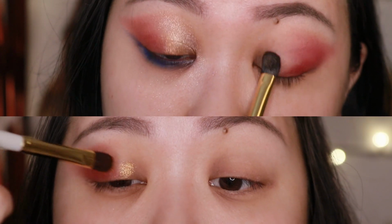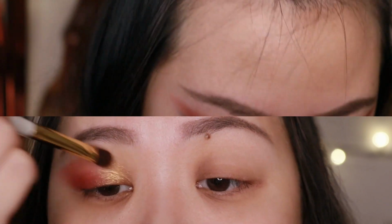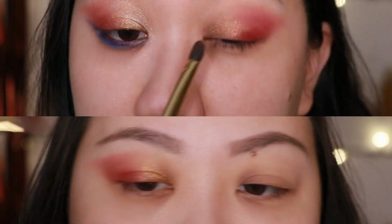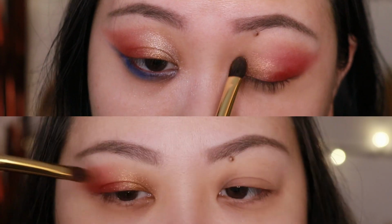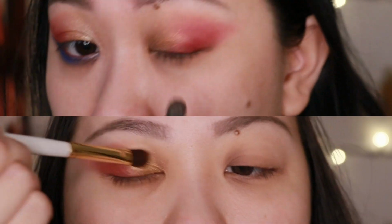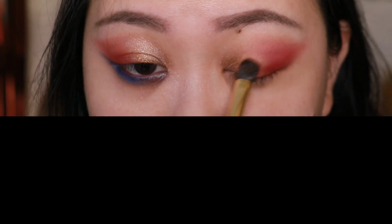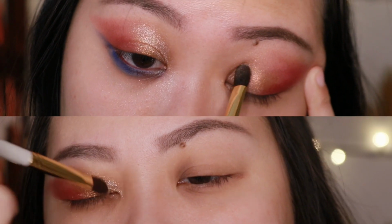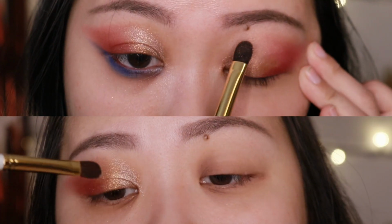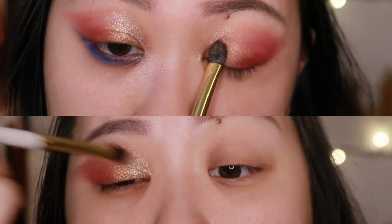Next up, I am using the shade Coffee from the Afrique palette and Subliminal from Poison Garden. Next, I am layering Angelique from the Afrique palette on top of Coffee and layering Fabric on top of Subliminal from the Poison Garden palette.